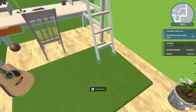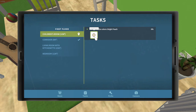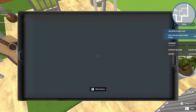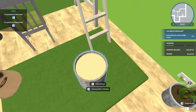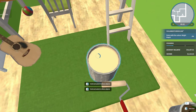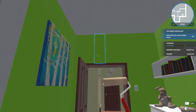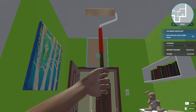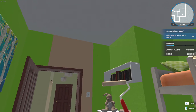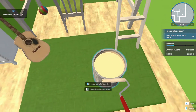I need to figure out how to paint it without moving the furniture out, so hopefully I can do that. We're just going to go ahead and buy a large bucket of paint, because it's less likely that we will run out of paint doing it that way. So we're going to see if we can just do it with one bucket, because if we can, that would be amazing. And I'm just going to keep going as much as I can. Yeah, I need to get more paint.